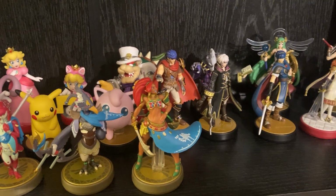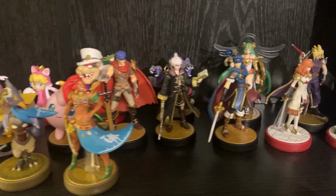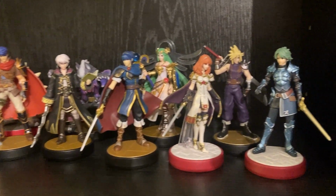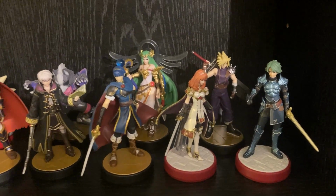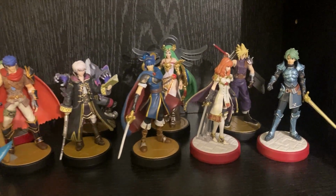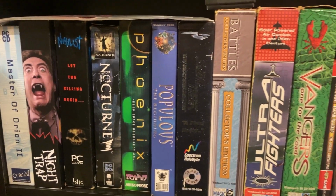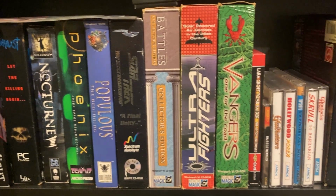I'm thinking about putting them on the end of the game shelves for the Nintendo section, just to brighten that up a little bit. But I have a good amount of these, and I am looking for more of them as well. I tend to grab stuff when I can find it, rather than order stuff online if I can help it, because that's more of a fun way for me to do it, and that's something I have the game hunting videos for as well.